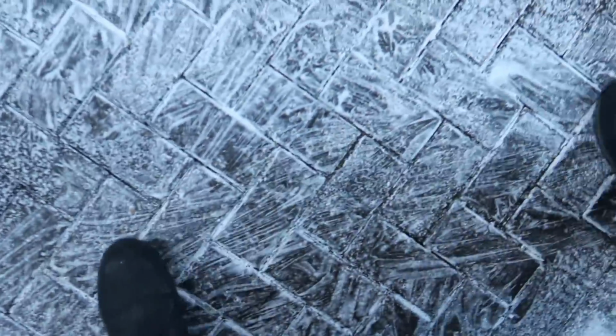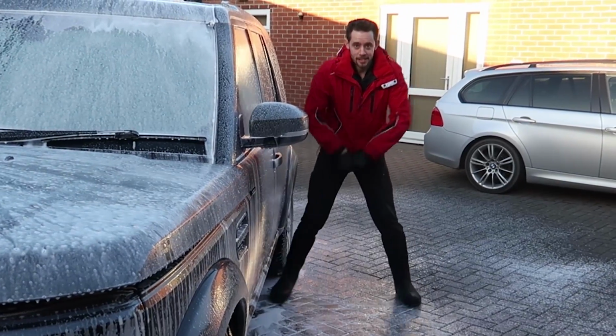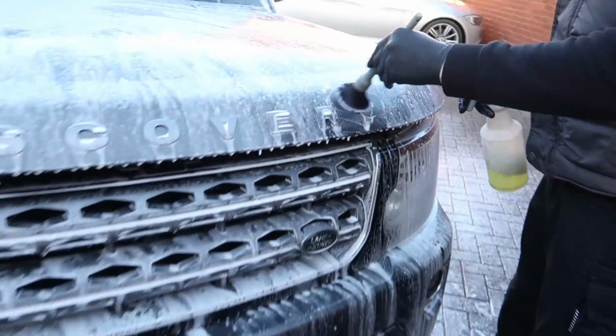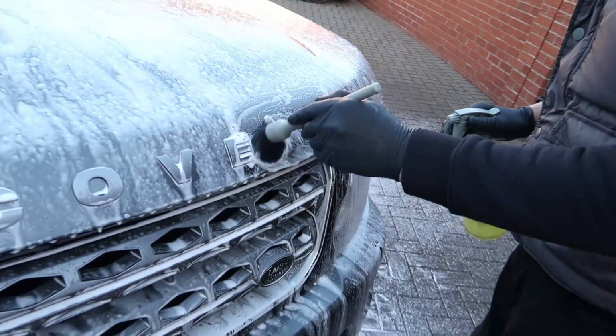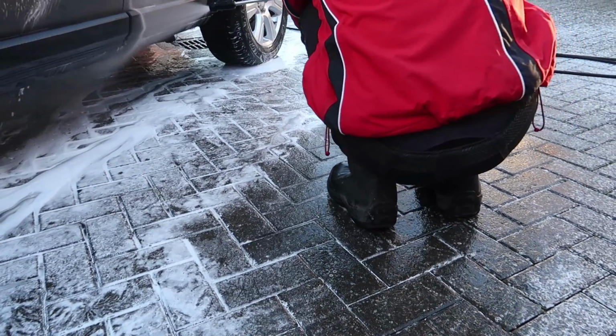The floor is freezing beneath us. Good for moonwalking though. After a little skating outside, the water freezes as it hits the floor, the water freezes as it hits the car. The car is inside.